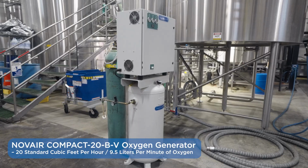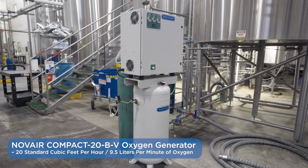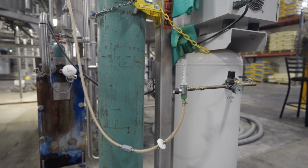Our cost of oxygen has increased year after year, if not multiple times a year. I think when I started, bottle costs were about $100 per bottle, and now they're north of $300. So we're usually changing that bottle anywhere from 3 to 4 times per week.